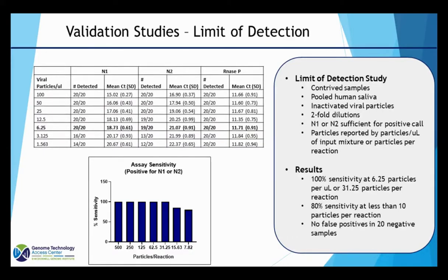But if you look further down the list, you will see that due to the N1 or N2 positivity being sufficient for calling, we were still seeing 80% sensitivity at less than 10 particles per reaction, down at 1.5 particles per microliter, when we pulled the N1 and N2 information and the eventual calls. We were seeing sensitivity at about 80%, even that low. So the assay was incredibly sensitive for sure. The good news was there were no false positives in the 20 negative samples that were run as part of this chip, and I'll speak a bit more to that with some of the other data.